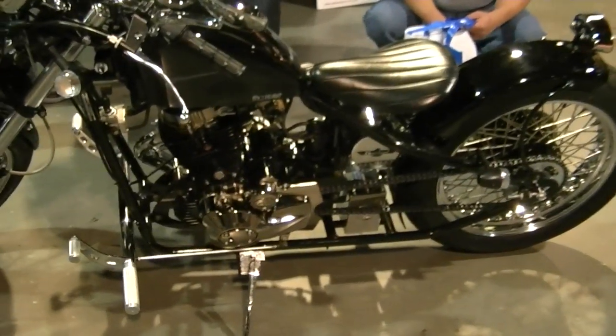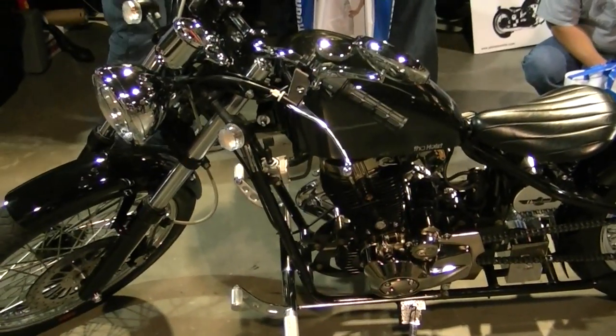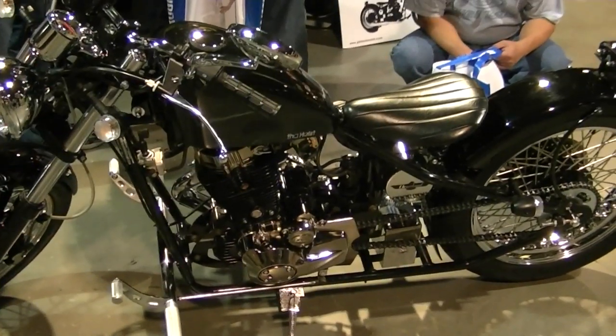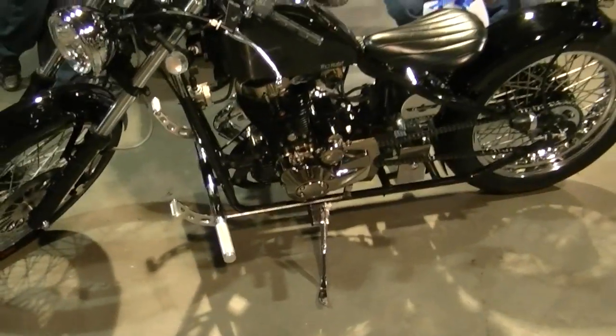This is the California unveiling of this motorcycle. There are others on the road, about 3,000 of them nationwide. But this is the first time it's ever shown up and is legal to sell in California. We're the West Coast distributor.